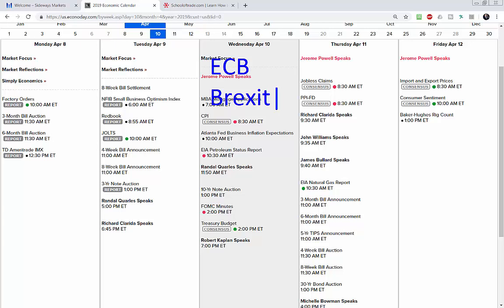Now, that Brexit meeting could last all morning. So we're going to pay close attention to that once we get into our desk tomorrow morning, and we'll see how that thing is progressing. That's all in the pre-market tomorrow as we go into the U.S. session. Then we've got a couple more things happening tomorrow as we go into the U.S. session.